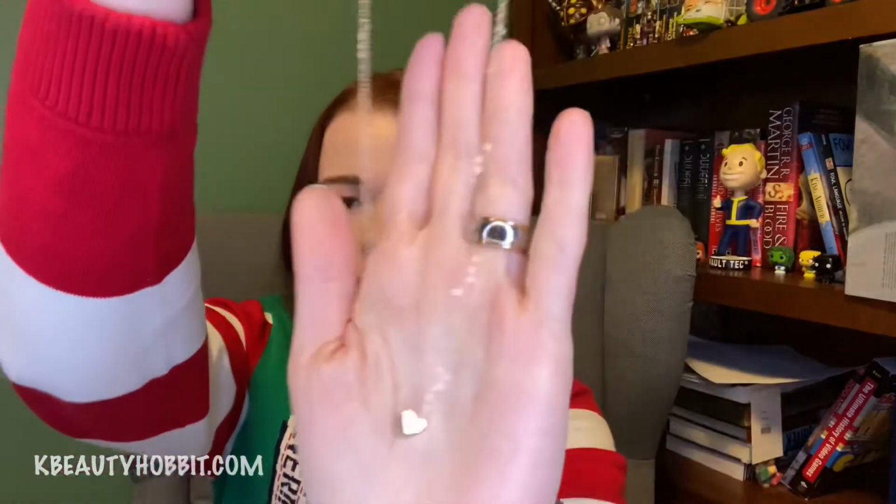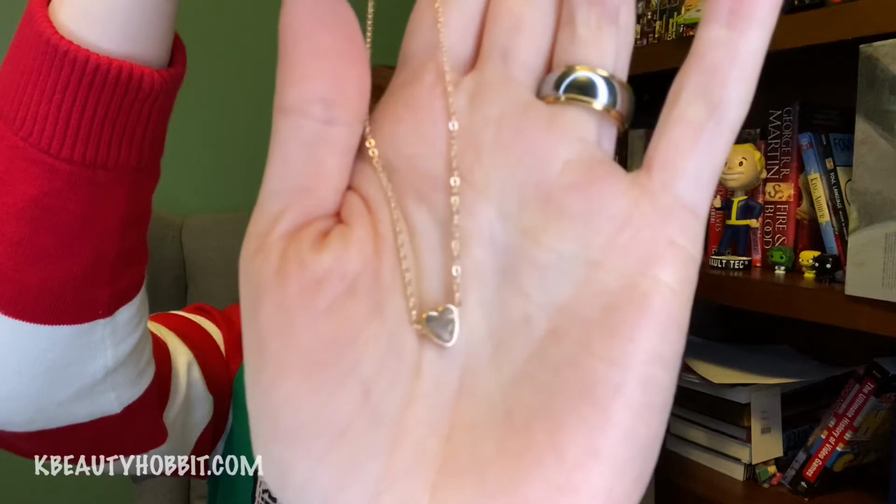So the purses I have are either crossbody or just straight up little backpacks. So for that, it's okay. The next thing in this holiday look box was this little heart necklace. And it's pretty cute, very, very light and dainty.